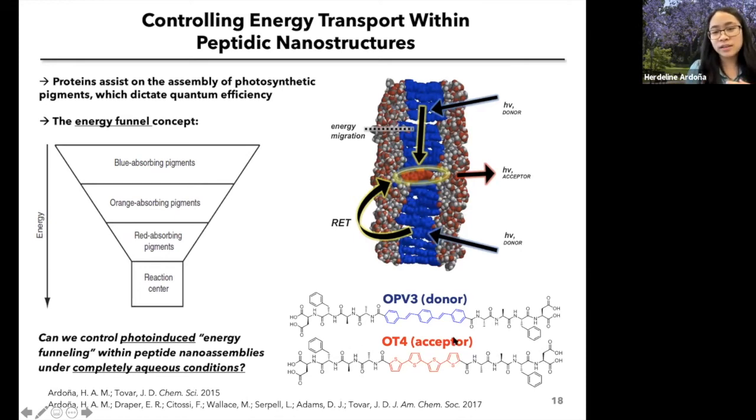So here the model chromophores are: we use quarter thiophene as an acceptor, and the energy donor is OPV3. First, because of the size matching, and second, because the photoluminescence spectra of OPV3 overlaps very well with the quarter thiophene. So from that criteria itself, we can expect that resonance energy transfer, or FRET, maybe more familiar to other people, can occur. But at the same time, this donor system can facilitate exciton migration.